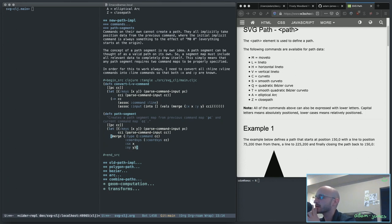Path segments. I'm going to assume for fun that I have perfectly formed command maps, and then I'm going to use that to build out a path segment here.